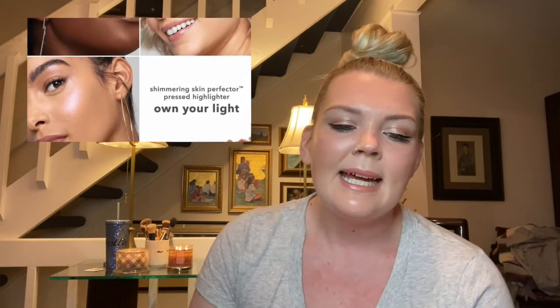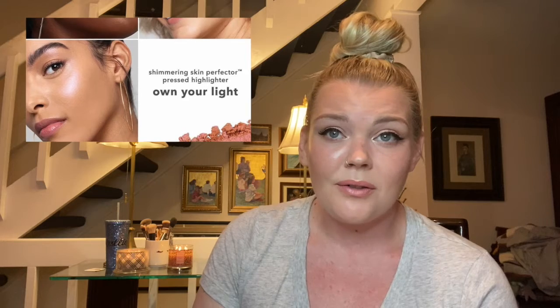And this is a new Becca highlighter. At first I was going to say no because the shade looked too deep for me. But the more I look at it and read about it, it's called In Your Own Light. It's a limited edition, and it says it's a warm gold meets ultrafine and bright pigments in peach and pink tones that adapt to the undertones of your skin, thus bringing out a natural glow. In the little picture I'm putting up here, you can see it on basically super fair to pretty deep skin, and it really looks beautiful on all of them.